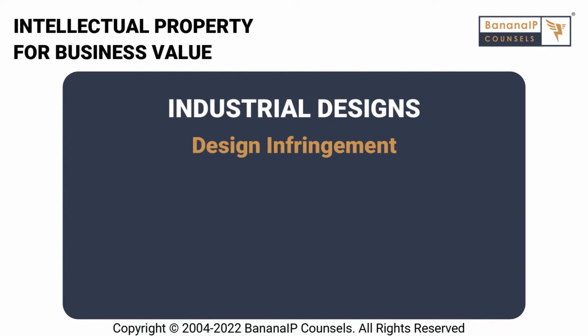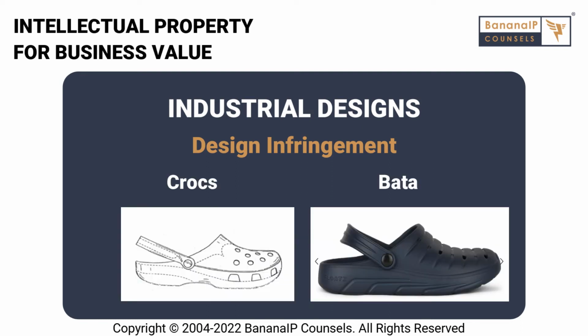If you get a design registration and somebody copies the same design for the same article or a similar design for a similar article, then that person will be liable for design infringement. So you see on your screen, you see Crocs. There is a design of a Crocs clog and design of a Bata clog.